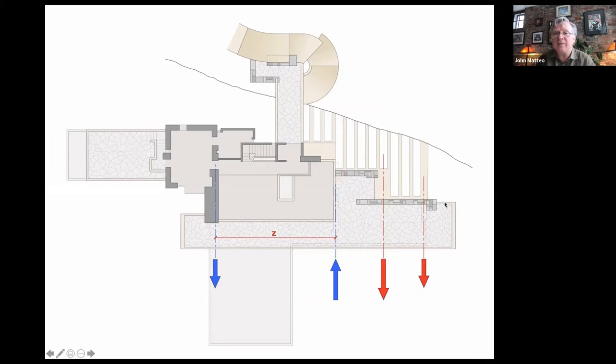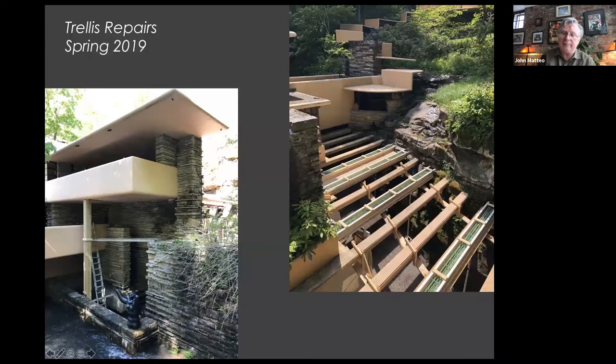But here, this is a view looking down. Here's our canopy. Here's our covered bridge. This is the trellis coming over the driveway. And this is the herb terrace and pottery terrace that is eccentric to the main supports. So again, like the canopy, there's this tendency for overturning here. Whoop, let me go back.